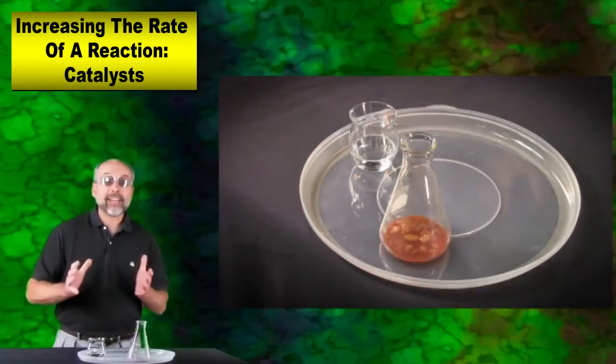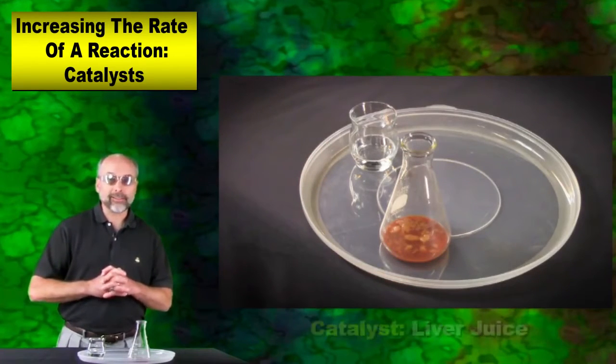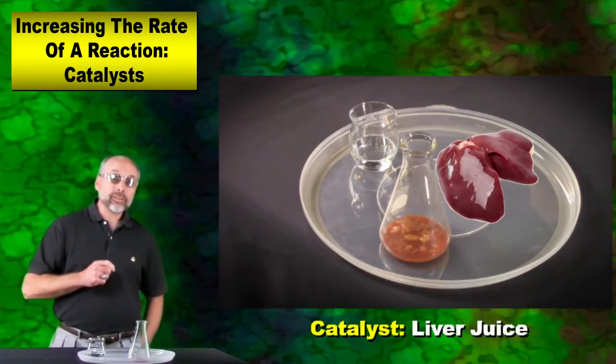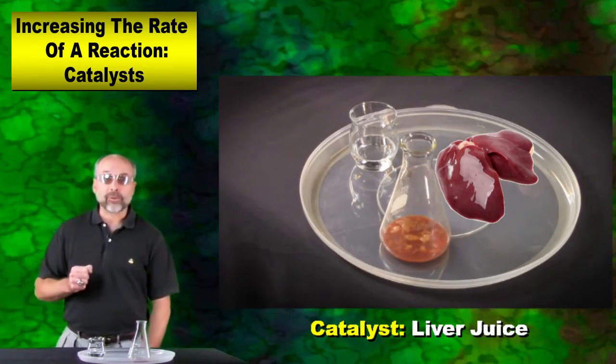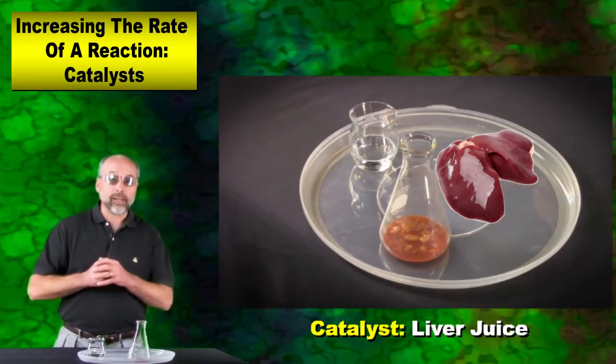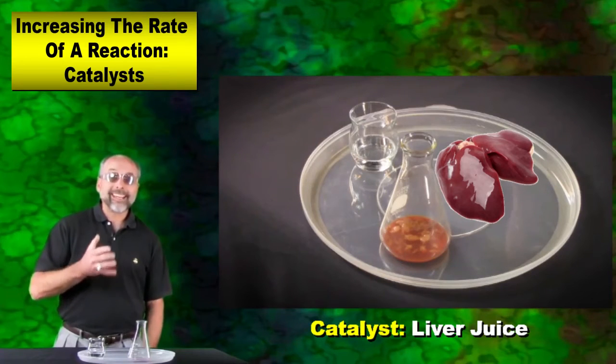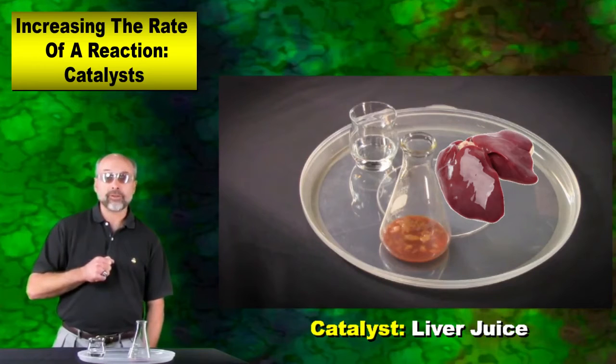We're going to take that same hydrogen peroxide, 12%, and we're going to add it to, believe it or not, liver juice. Well, it turns out that your liver is a protein factory, and there's all kinds of biochemical reactions that are taking place, and sometimes the product is hydrogen peroxide. And the liver has the capability of producing catalase, and catalase then helps to break down this hydrogen peroxide.